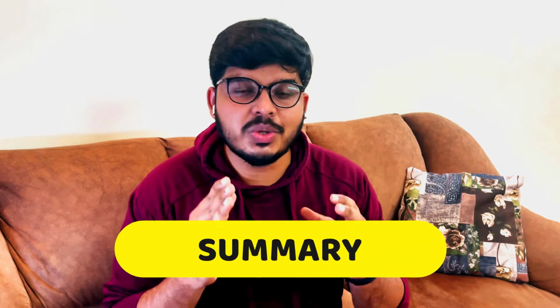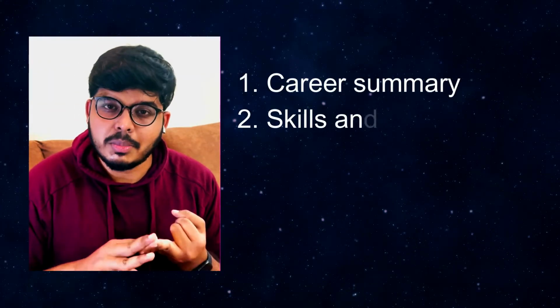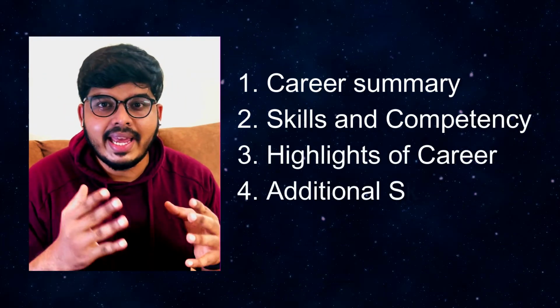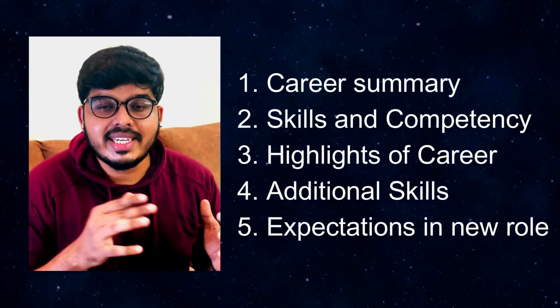And it also makes a good look overall. Number four, the summary. This is the first section you will start writing whenever you start preparing your resume, and try to keep it as short as possible. I would recommend not going more than 5 sentences. The quick things you have to mark here are: number one, what has been your career so far? Working here, so and so. Number two, what has been your top skill set? Number three, what are some of the key highlights of your career? Number four, any additional qualities you possess? And number five, what exactly you're looking for in the next role.